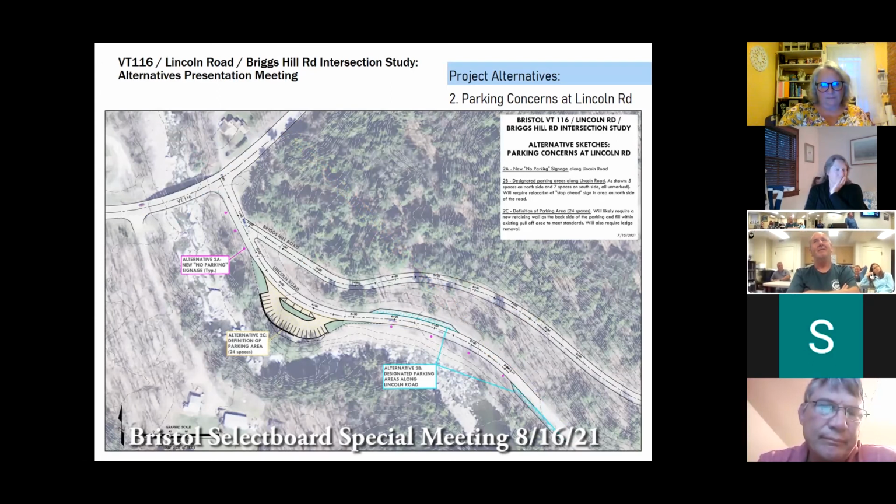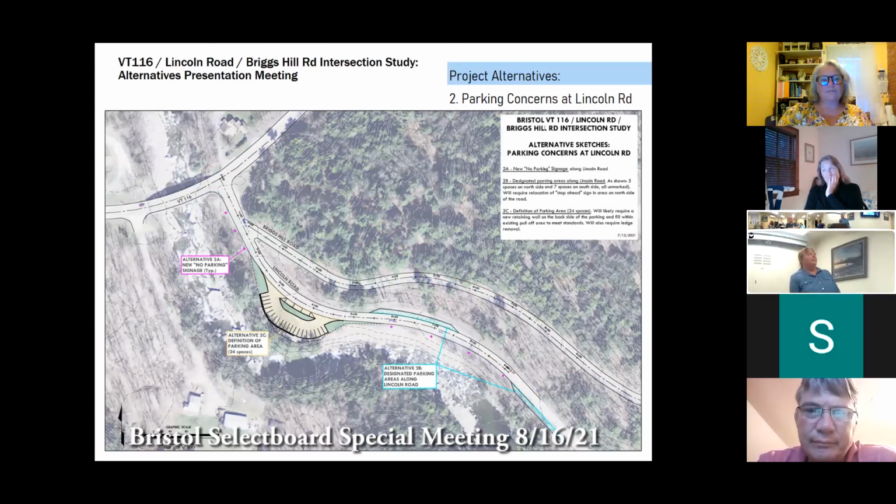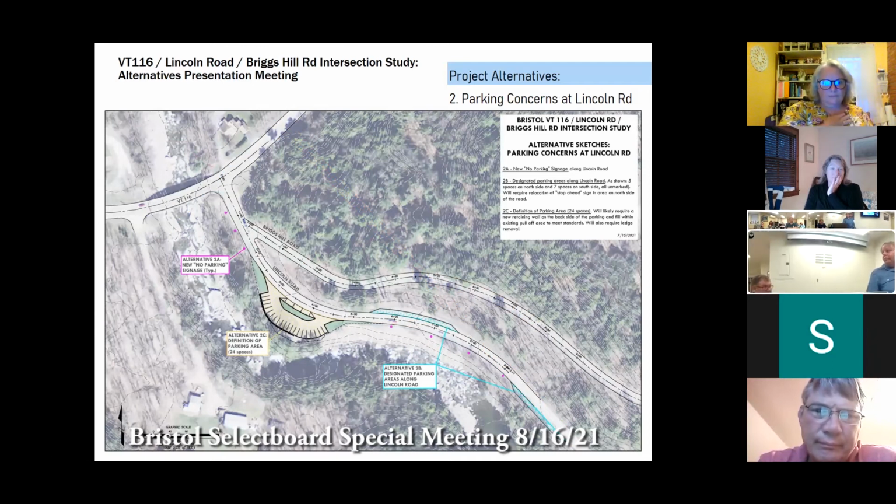Yeah. So the second focus area that we looked at is the parking concerns on Lincoln Road, mostly during the summertime with Bartlett Falls. No, it's not only that. Everybody who comes out of Lincoln basically comes this way. Some of them go over the Ripon Road and the lower upper notch, but between 6 and 7:30, 8 o'clock in the morning, there's a lot of traffic that comes off that road.